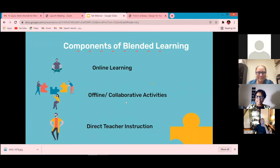The components. Let's remember again the three components of blended learning: there should be online learning, there should be some offline collaborative activities when they meet with the teacher, and the teacher should be right there with direct instruction as well. Blended learning is an intentional combination of online learning, offline learning in the form of collaborative activities, and direct teacher instruction. These three come together to form what we call blended learning.